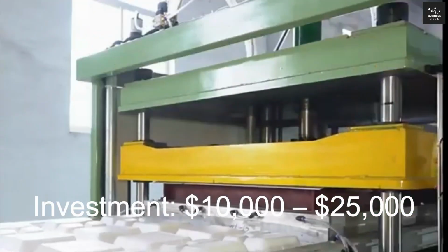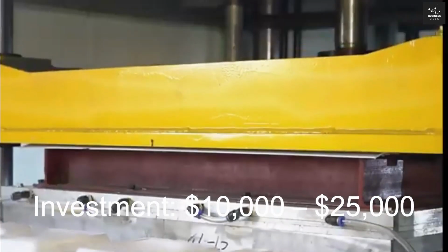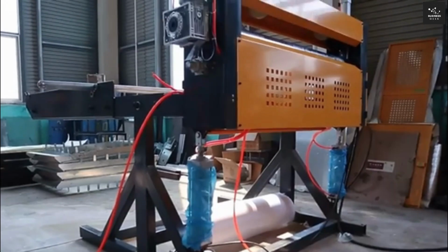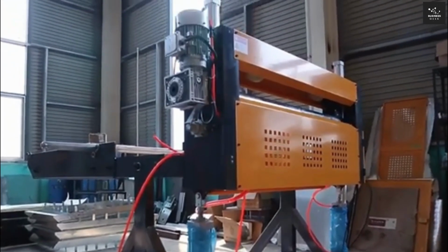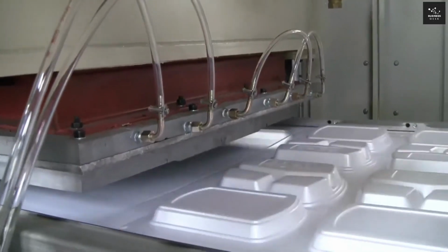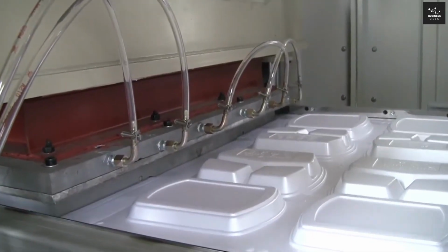Investment range: $10,000 to $25,000. Best for disposable tableware suppliers, event vendors. Ideal for producing foam plates, bowls, and food trays, this machine uses automated heating, molding, and cutting to meet the ever-growing demand for disposable food service items.